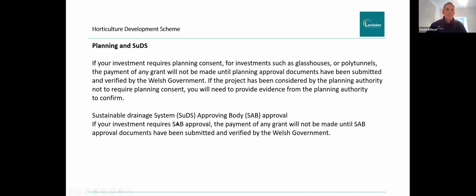And then planning permission and sustainable drainage systems. Again, I don't want to go into this too much because I could spend an hour and a half talking about just this. But effectively, if you need any official approvals, so planning permissions or sustainable drainage system approvals, you will need to have those in place before you can draw down any grant. It's the term they use. So it sounds like you don't necessarily have to have them at application, but you won't be able to draw down any grants until they are in place, and they'll want to see proof of that. So they want to see planning permissions, etc., before you can do that. Okay.